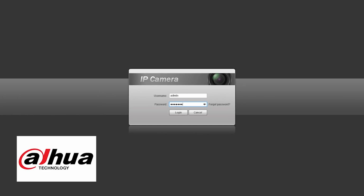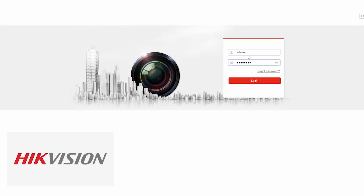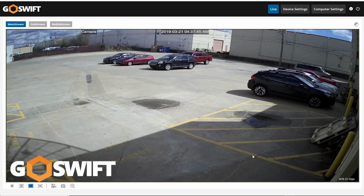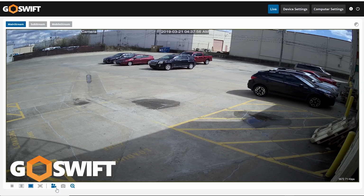To access these cameras from a computer, all three brands have just about the same functionality. If you've ever used Dahua or Hikvision before, you're pretty familiar with this interface, as it's pretty standard across all of their devices. To the newcomer, however, it can be a little daunting and confusing. GoSwift's interface, on the other hand, is super user-friendly. You don't even need a configuration tool to activate the camera, and you don't need to log into a web browser to view the feed. All you have to do is download the included GoSwift Viewer application and log in. It's so much cleaner and easier to navigate than the Dahua and Hikvision counterparts.